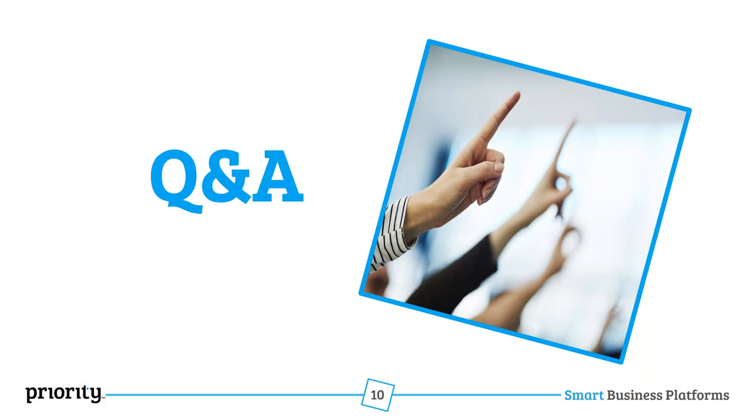Okay, is a customer's business logic part of Priority Mobile? So, yes, one of the very big advantages of working with Priority's mobile app is that all business logic is in one place, in your Priority. You don't have to worry about setting up new business logic for the mobile. For example, all the BPM rules that you set up in Priority will automatically be updated and accessible in Priority Mobile.